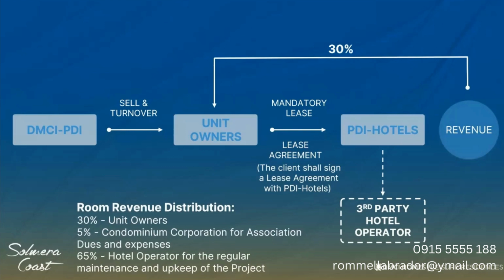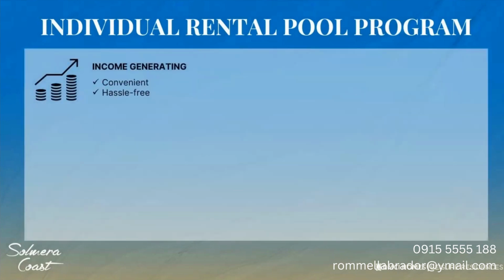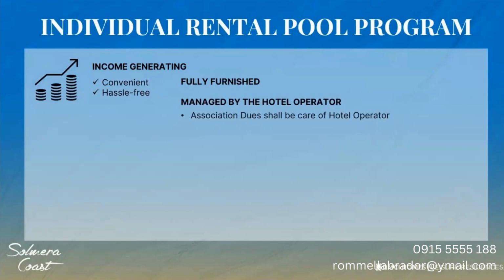So this program is actually a passive income generating program that is hassle-free and convenient. So bakit ko nasabi ito? Because first of all, units are already fully furnished. So it is equipped with furniture, fixtures, and other accessories that are suitable for hotel needs. And next po, managed na rin sila by the hotel operator. So this means na yung association dues will already be in care of them along with the regular maintenance and upkeep of the project. And I could also say that this is future-proof since yung ownership po natin are still titled. So basically, yung unit ownership natin will still remain with the buyer.